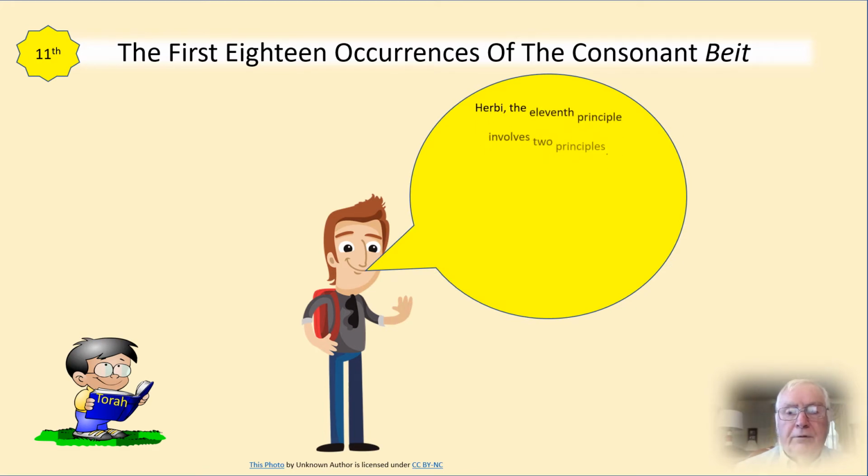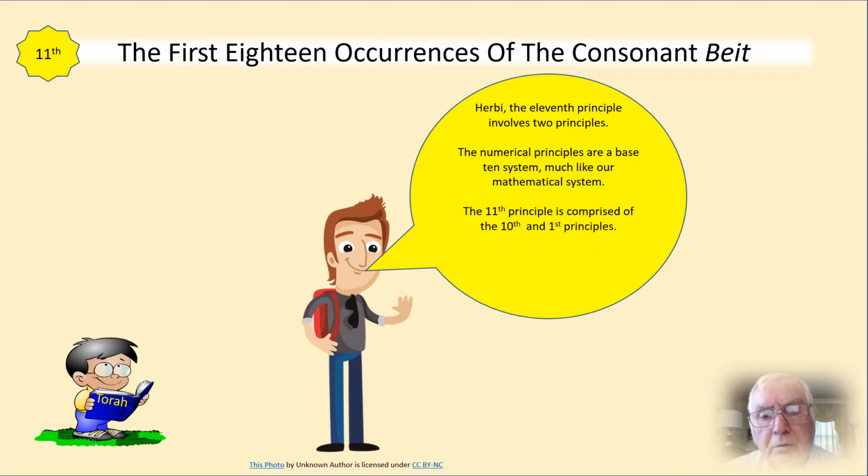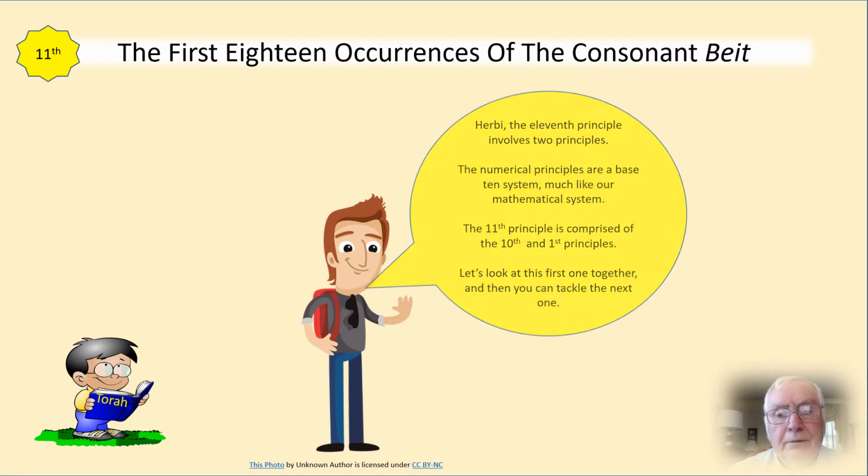Herbie, the 11th principle involves 2 principles. The numerical principles are a base 10 system, much like our mathematical system. The 11th principle is comprised of the 10th and 1st principles. Let's look at this one together, and then you can tackle the next one.